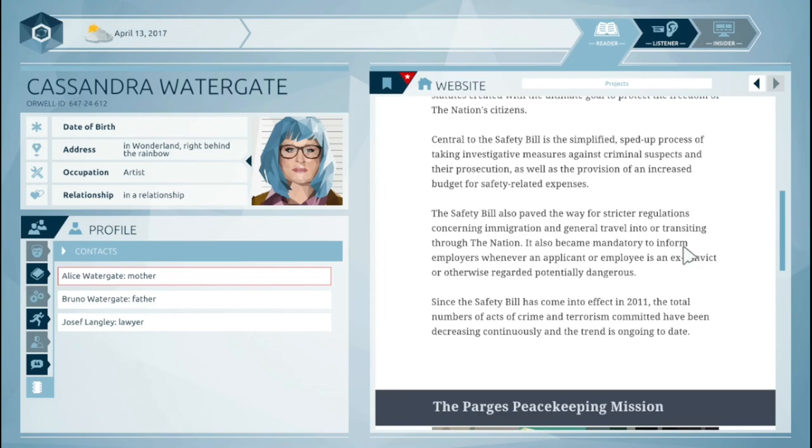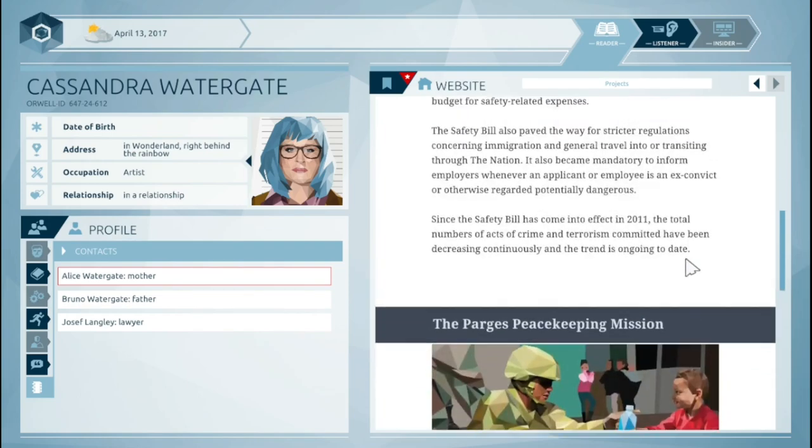It also became mandatory to inform employers whenever an applicant or employee is an ex-convict or otherwise... Okay, because all ex-convicts are potentially dangerous. Oh, that's vague, because, yeah, is an ex-convict or otherwise regarded potentially dangerous. Jesus Christ. Oh, yeah, just utopian.